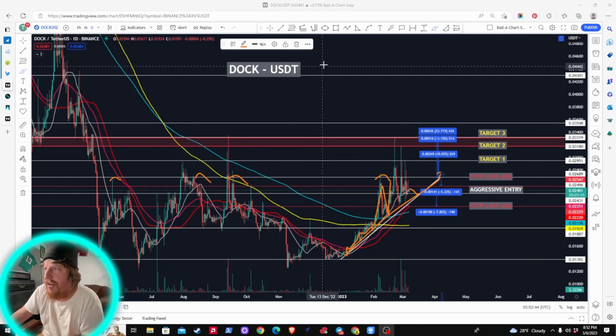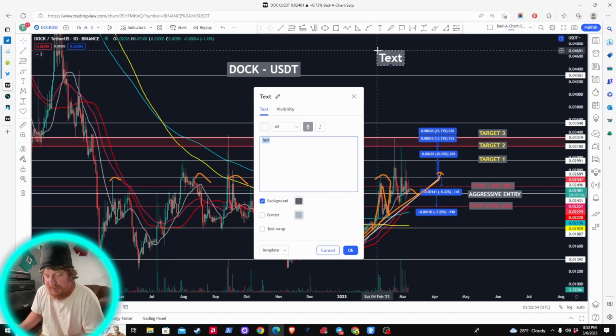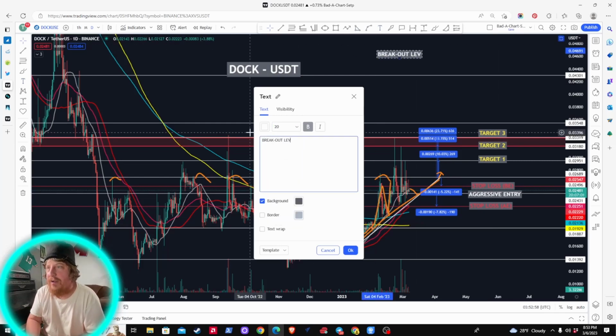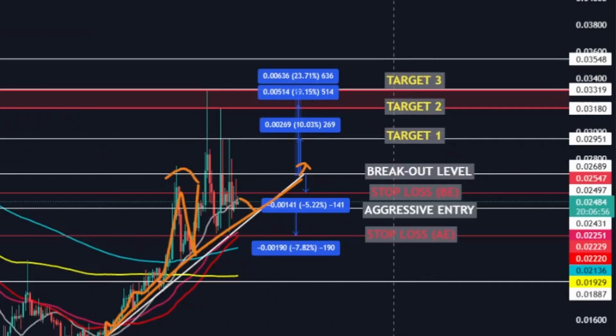I can see that after I stretched this out and moved my words around, they're not looking quite right. This was supposed to be the aggressive entry. Obviously, the stop loss is supposed to be here, and we could probably type really quick in 20. We'll just call this breakout level. That way, if you pause the screen, it'll line up a little bit better. So basically, this is the breakout level here, right? Enter on a breakout. Those are your targets. If you entered there, I would have a stop loss back down here at about 25.5 cents. That would represent a potential loss of around 5%.